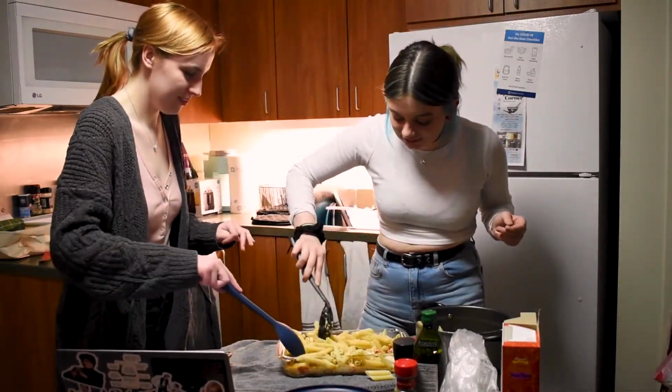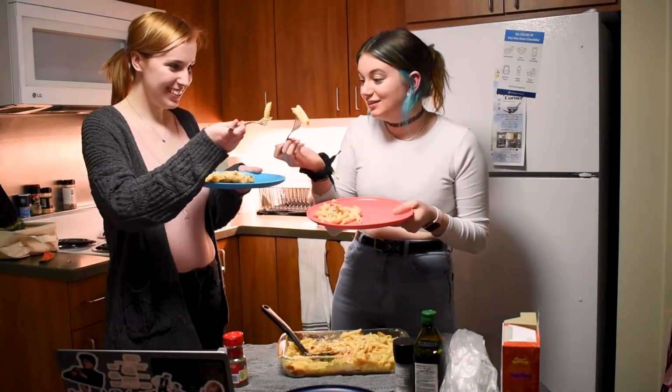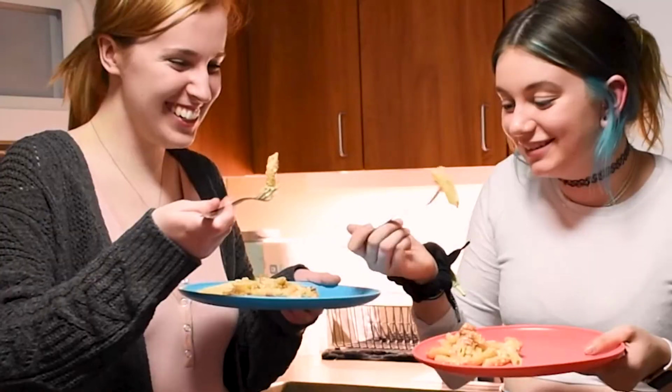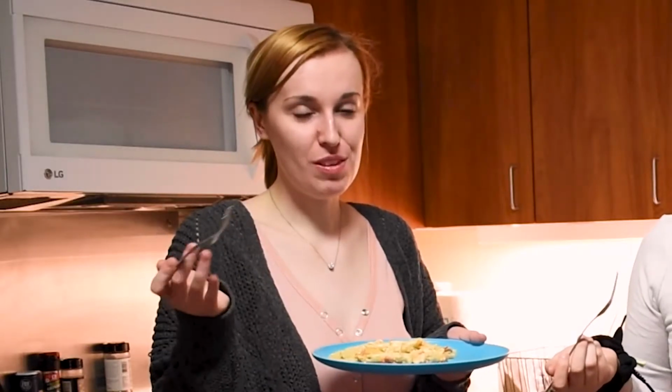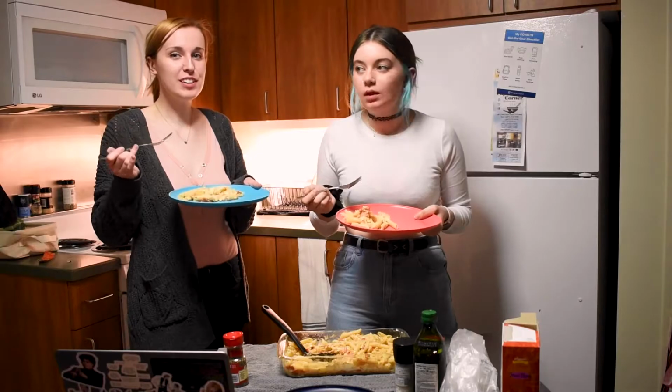Don't touch the glass. Hot. Yeah. First bite. Cheers. Sláinte. I love Kira for being Irish and saying sláinte. It's not that bad. I think we did good.